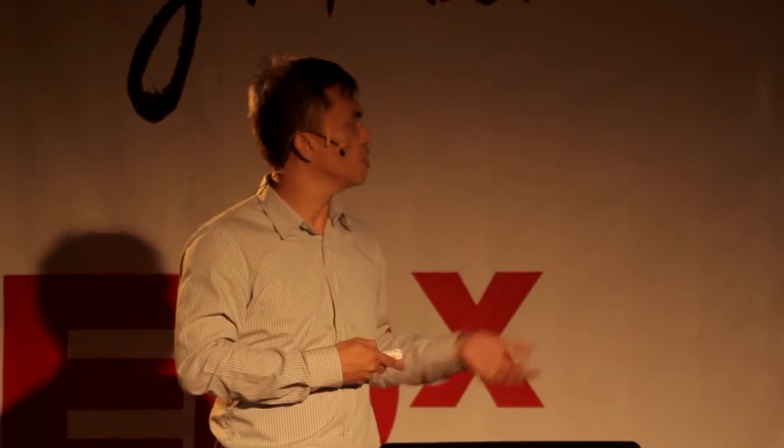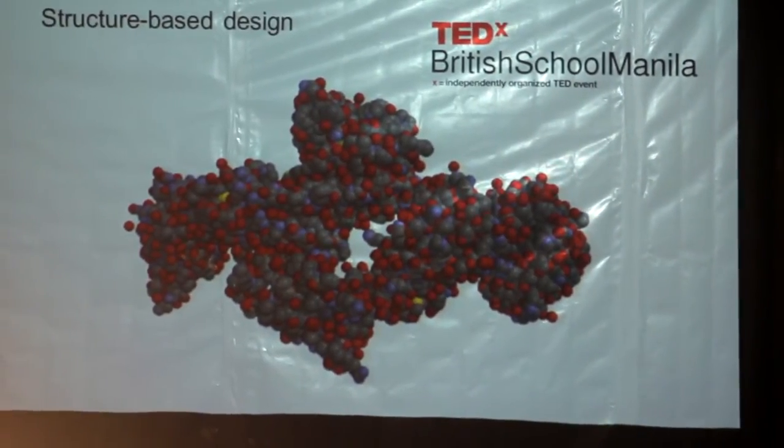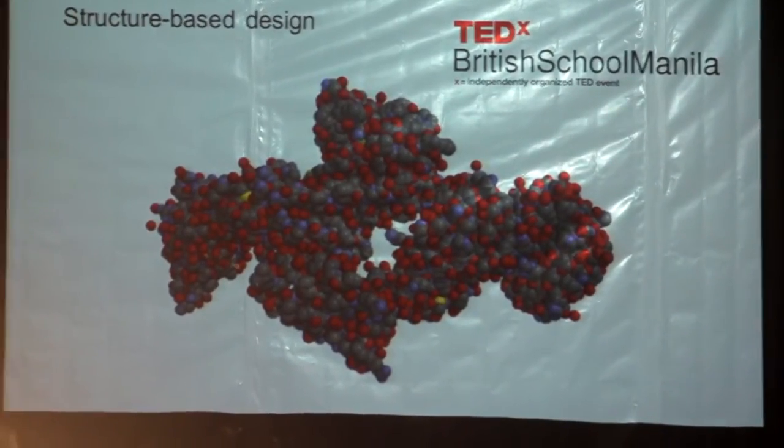The first step is the identification of the drug target, which is usually a protein in the body that is involved in the mechanism of the disease. A protein is a chain of amino acids. Those letters represent amino acids. These codes can be converted into a three-dimensional structure, like this one. And this is a target of the design of a new drug.